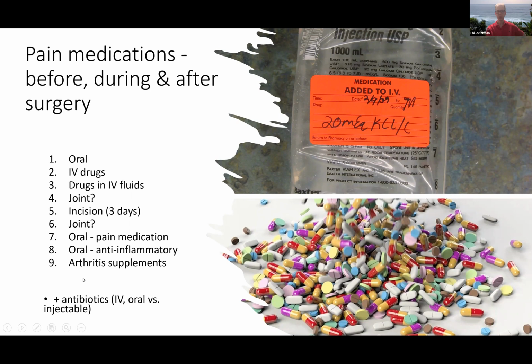We also will dispense medications at home. So that's pain medications and anti-inflammatory drugs, depending on the case. So we'll tailor that to your particular kitty. And we might also dispense some arthritis supplements. We will give some IV antibiotics and ask you to follow up with antibiotics by mouth. If for whatever reason we don't inject an antibiotic, that stays on board for 7 days.